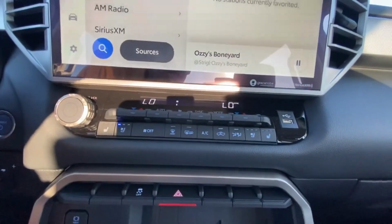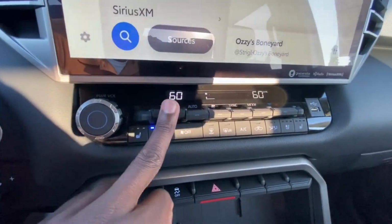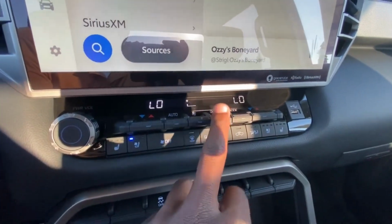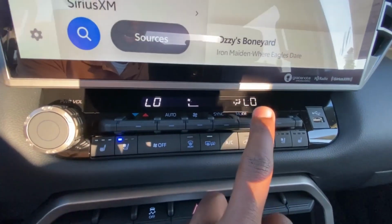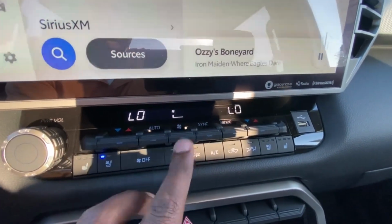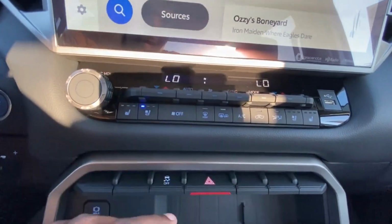Now the sun is coming down, so I apologize for the glare, but we do get dual zone automatic climate controls. We can adjust there. We can unsync by doing that, or just sync and unsync hitting that button. We can decide where the airflow is coming from by hitting that mode. That auto, we can toggle on and then turn it off by adjusting the fan speed. We can cut the whole system off using this off button.